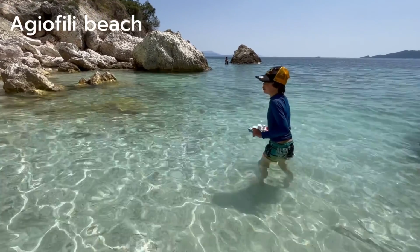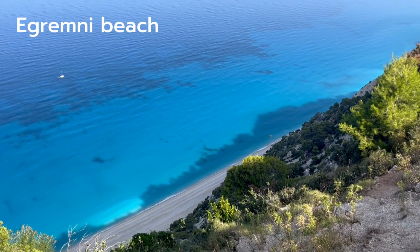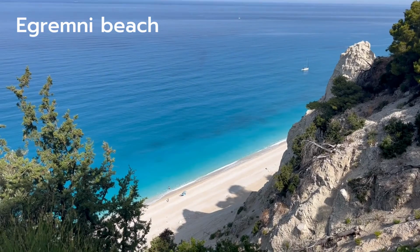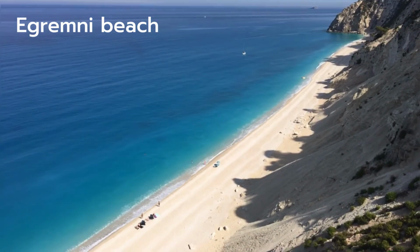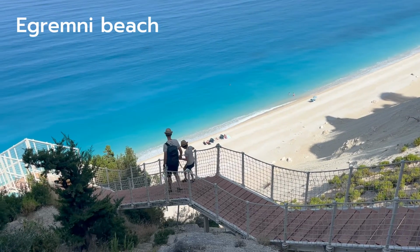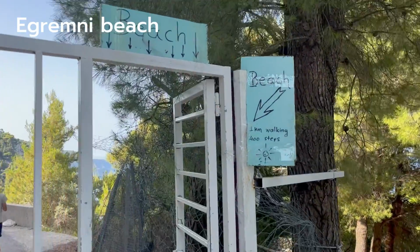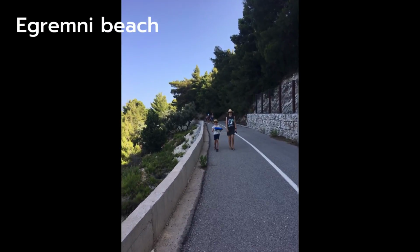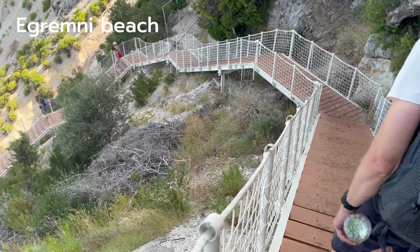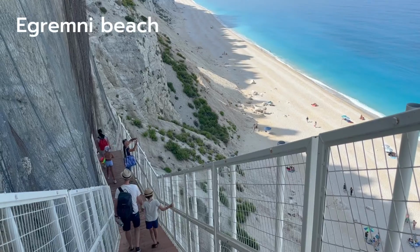And on day 8, we visited the most popular beaches of Lefkada, Egremni Beach and Porto Katsiki. Egremni was once announced as one of the most beautiful beaches in the world, and when we were approaching it, we could see why. It is gorgeous. However, to reach the beach, you need to walk downhill for around 1 kilometer, followed by 400 steps. If you are fit, it is okay, and we were there in the morning, so we had some shade.